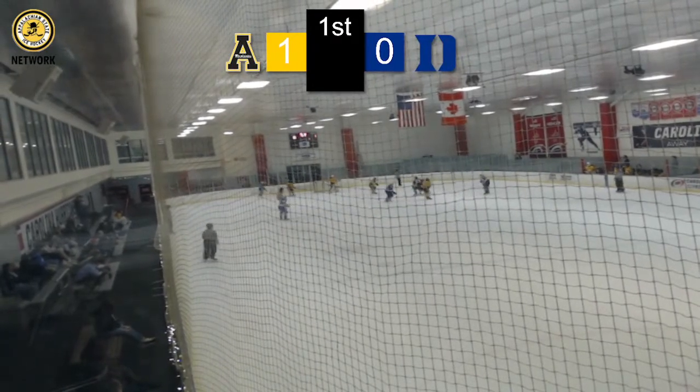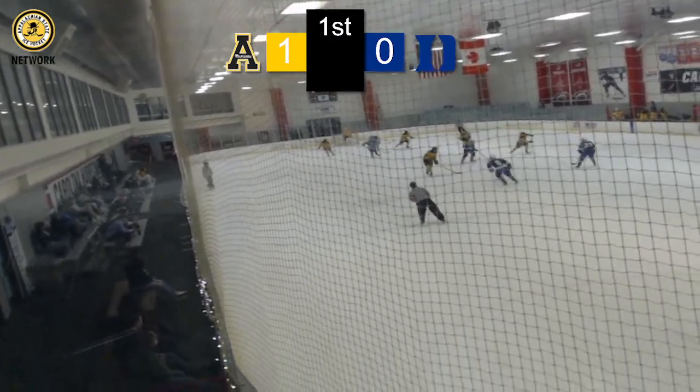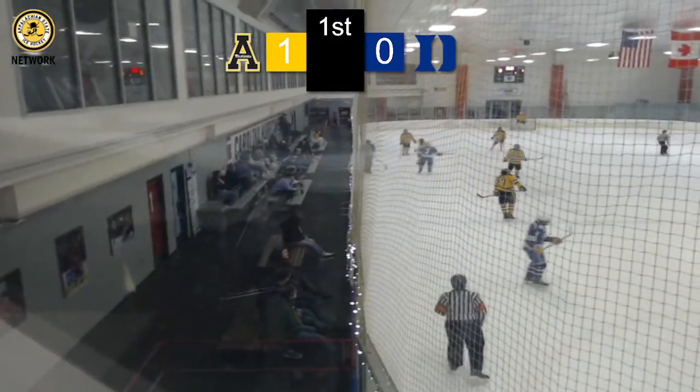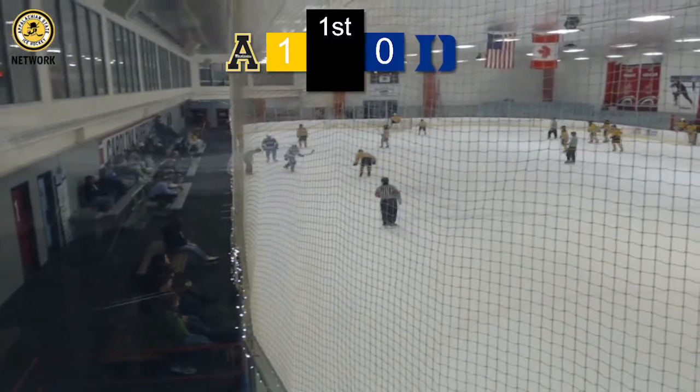This one didn't get out. Now, 5 seconds left. Henley's pass for Richter, a little too far. And that'll conclude our first frame. It's 1-0 Mountaineers. We'll see you on the other side of the break.